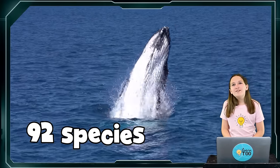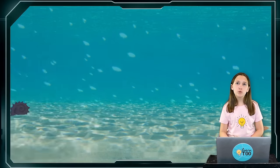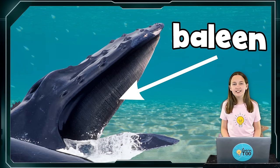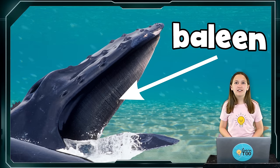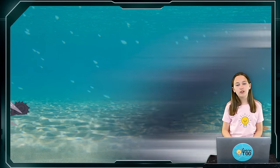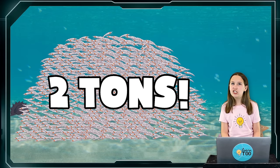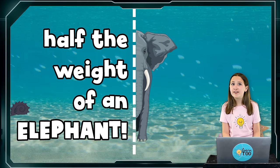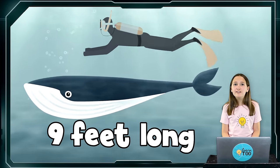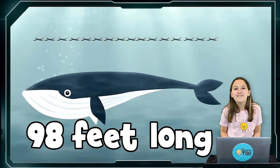Altogether, there are 92 species of whales, and they fall into two categories: toothed whales, which have teeth and hunt fish, and baleen whales, which have plates in their mouths. It's called baleen, that they use to filter out the seawater and eat really tiny creatures called krill. A large whale can eat about 2 tons of these really tiny creatures in one day. That's half the weight of an elephant. The smaller species of whales can be around 9 feet long, while the biggest species of whales can be 98 feet long.